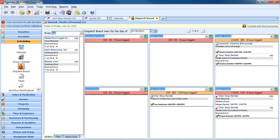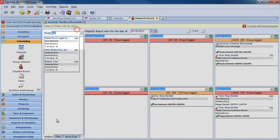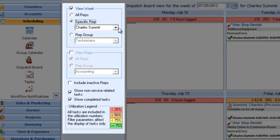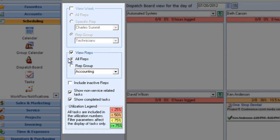Think of the dispatch board as a graphical calendar view of your technicians' scheduling. Here you can define multiple boards depending on how you like to classify your tickets. You may filter and change the board style from a weekly view of all of your technicians' schedules to a specific tech you choose to view, or maybe a group of techs. Techs may be put into any number of groupings. Maybe you group your techs by skill set. You also may view a daily view of your dispatch board by all techs or groups.